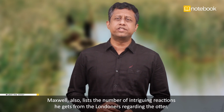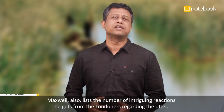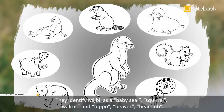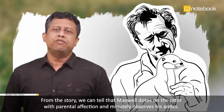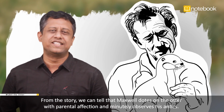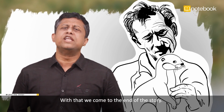Maxwell also lists the number of intriguing reactions he gets from Londoners regarding the otter. They identify Mijbil as a baby seal, squirrel, walrus, hippo, beaver, bear cub. Someone most innovatively says that Mijbil must be a leopard which has changed its spots to become a brontosaur. From the story, we can tell that Maxwell dotes on the otter with parental affection and minutely observes his antics. He also generalizes about the behavior of otters. With that, we come to the end of the story.